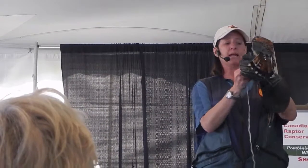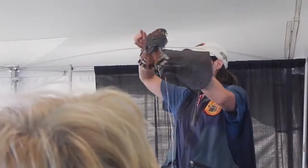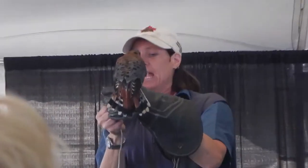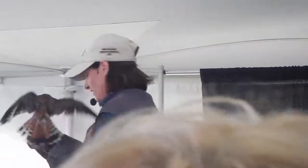The dead giveaway is actually the tail, because the tail of an American kestrel swings back and forth, just like the pendulum on a clock. And that's how you know you have the smallest falcon in North America, the beautiful American kestrel found right here in this area. Very cool.